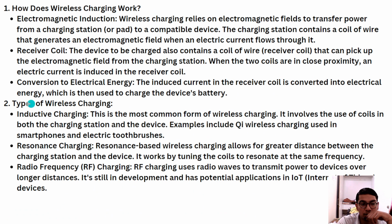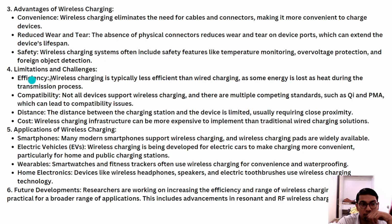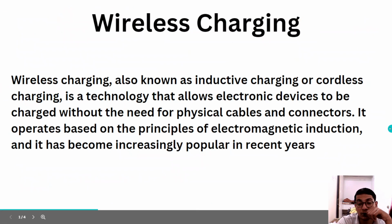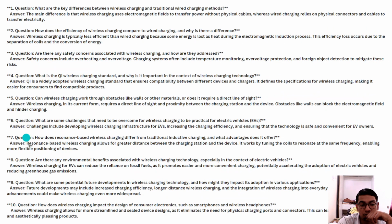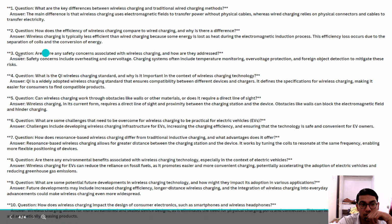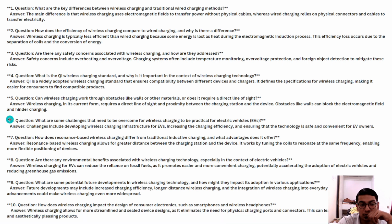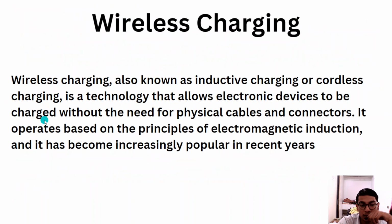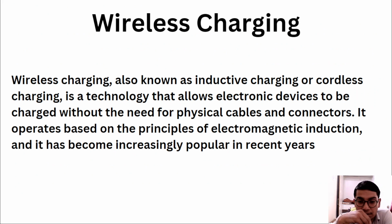The second is different things about wireless charging: how does it work, types of wireless charging, advantages, limitations, applications. All these things we are also going to cover. The third one is 10 questions regarding wireless charging. So shall we start with this topic? Sure, let's start.